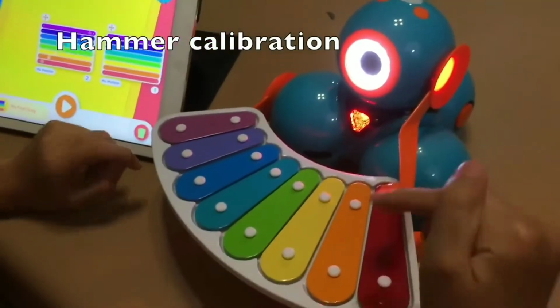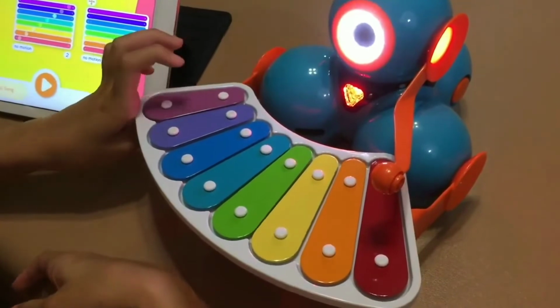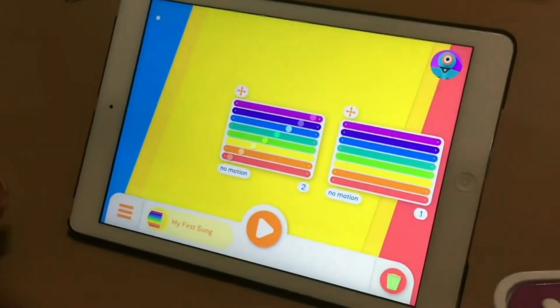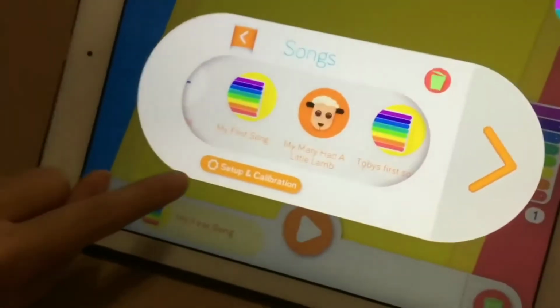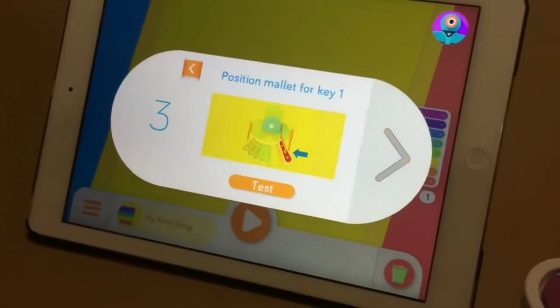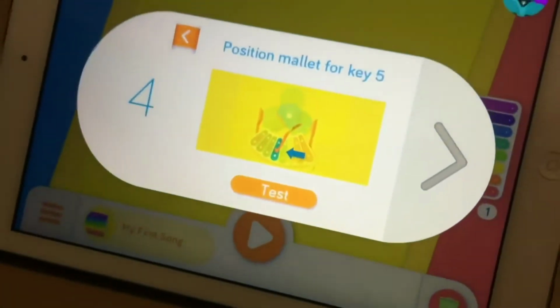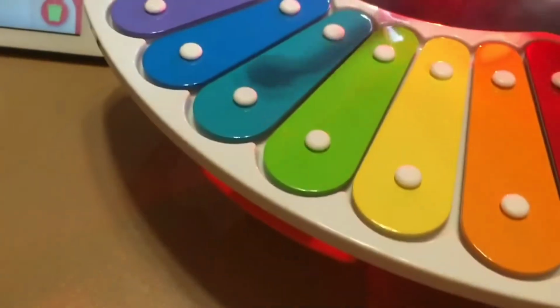Can you see me? So if his mallet keeps hitting the edge and not the note, which is what's happened to us, you just have to calibrate it. So you press this button, and you put setup and calibration, and just listen to the steps. We already did that. Follow the steps. Right. So you put first note. Okay. Test. Next.